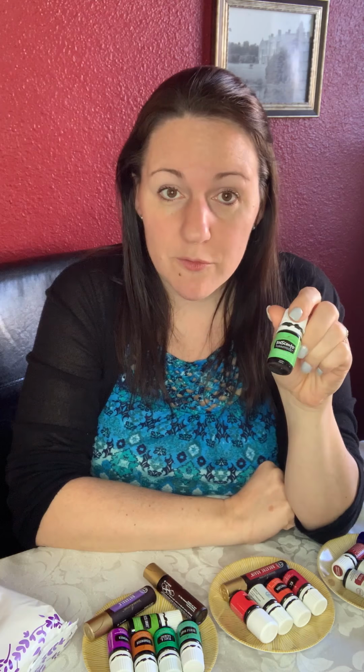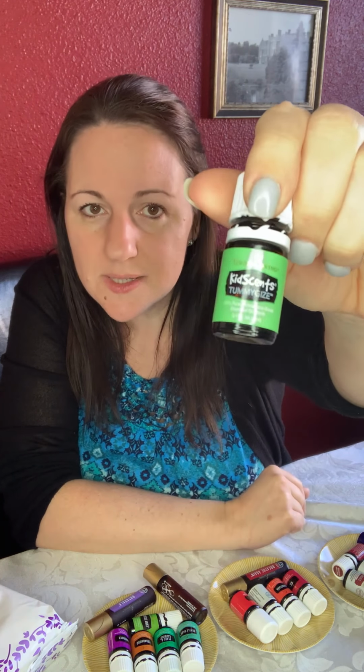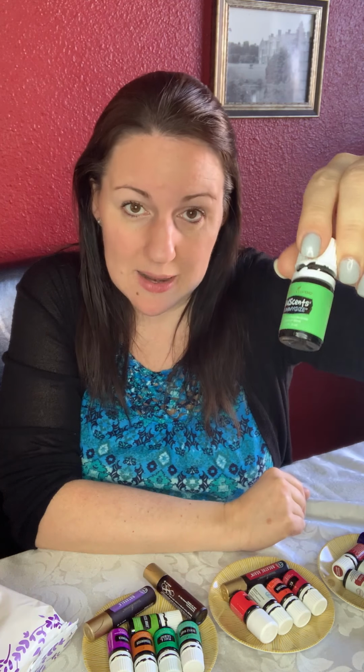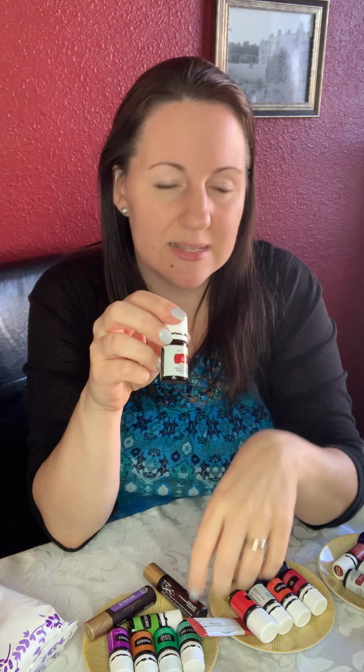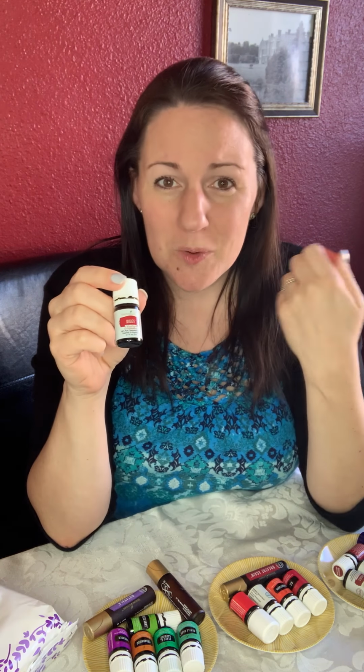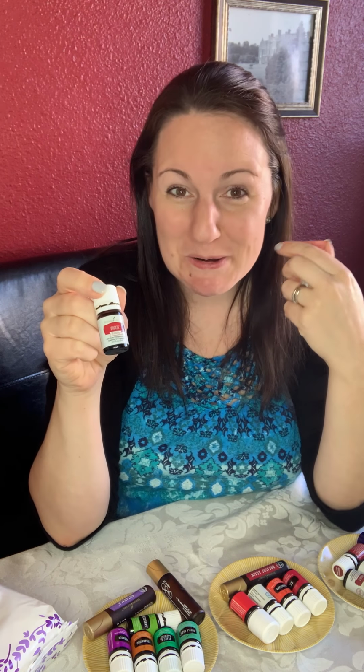The other one we went over was tummy. Sometimes kids need a little extra tummy support. The one that you do not have to dilute, that is already done for you, is the KidSense Tummy Gize. This is always my go-to when I rub it directly onto their belly. And then you have ones like the Digize, which contains things like peppermint and fennel and all those good ones that are well known for great digestive support.